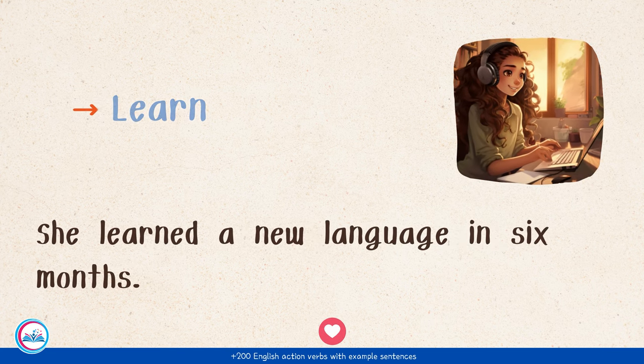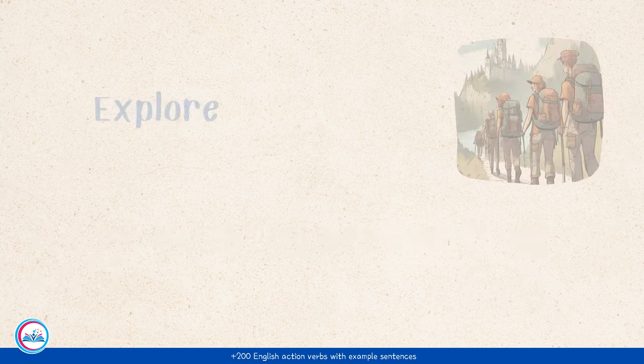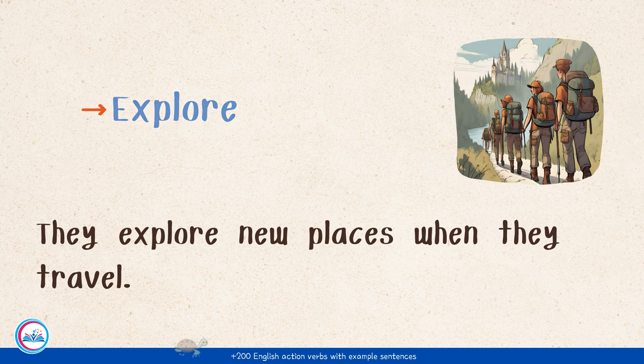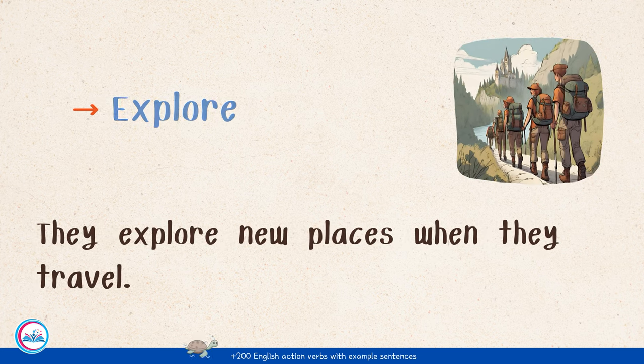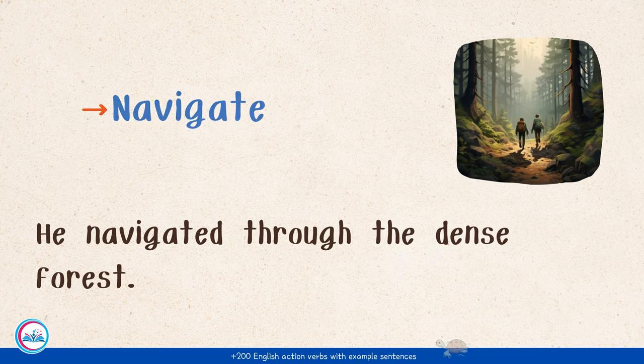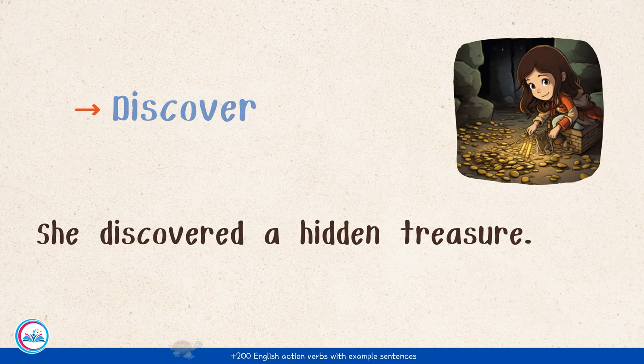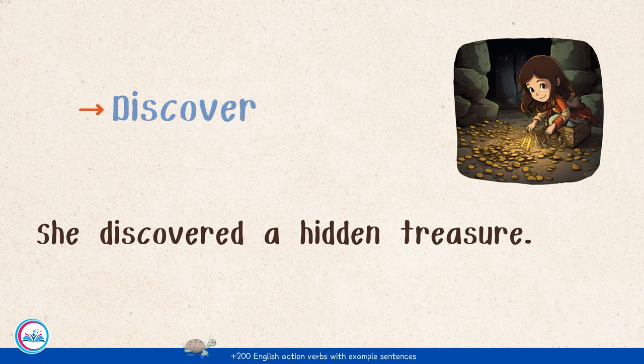Learn. She learned a new language in 6 months. Explore. They explore new places when they travel. Navigate. He navigated through the dense forest. Discover. She discovered a hidden treasure.